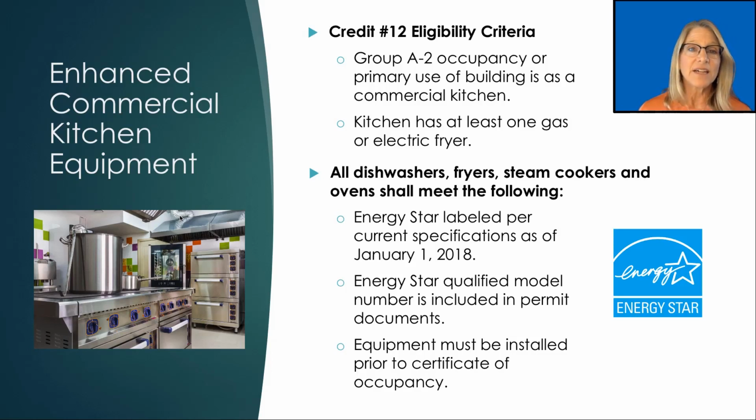And then the Energy Star qualified model, you do need to include that in the permit documents. So this can't be something that is selected after permit review. It needs to actually be included in the permit set. And then the equipment does have to be installed prior to the certificate of occupancy, which often is not the case, as this type of equipment is installed later. So to qualify for this credit, that equipment does have to already be on site so that the jurisdiction can verify that all of the equipment is Energy Star rated.